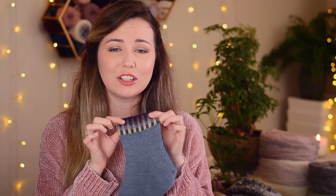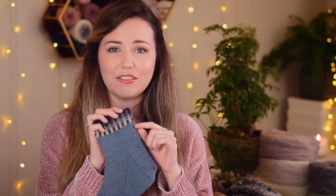But yeah, the ribbing at the top, I did kind of a little knitting surgery with this one. So the way that I did the surgery for these socks is I cut at the very top portion of the blue portion of the main body of the sock.